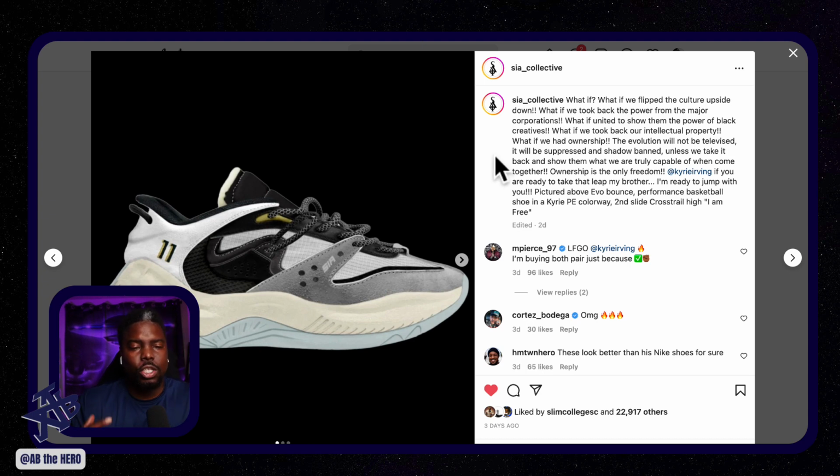And so you see this is called, I guess it's the EV Bounce. So this shoe is designed for you to be able to play basketball. It does give me the feel of a runner or something like that. However, this shoe is supposed to have the tech in it that you should be able to play ball in it and hoop. And this is just a sample.